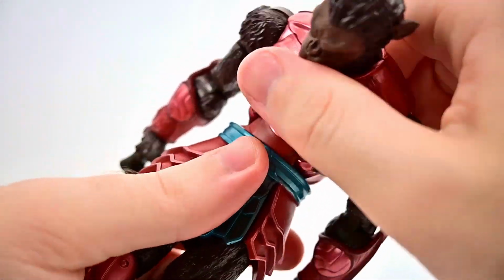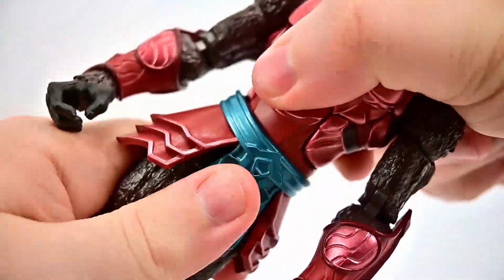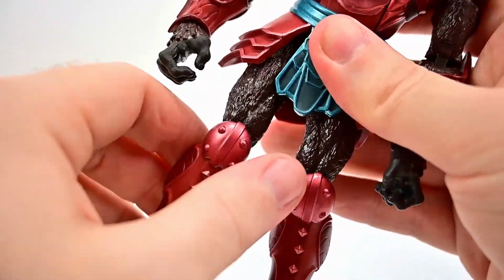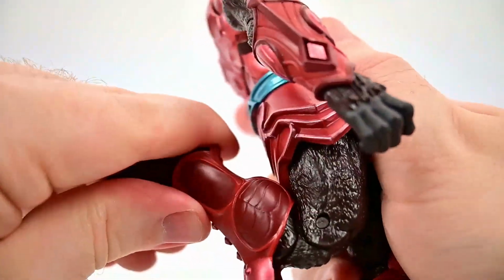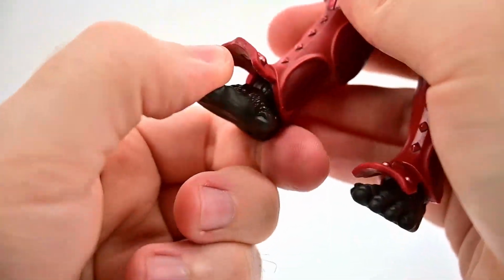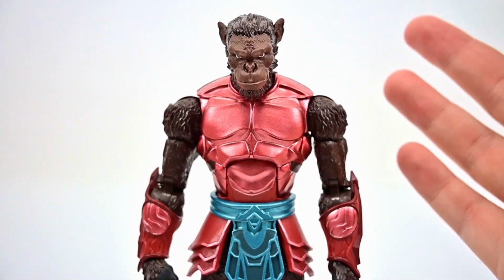Ab crunch in the middle, so crunch forward, crunch back, so pretty decent crunching. Again, crunch and twist at the waist. Hips up to 90, out to the side. Thigh twist all the way around. Double knee joint that bends up that far to the back, and foot can flex back and forth and twist side to side. It's a little bit more stiffness in joints, but overall it's going to be exactly the same.